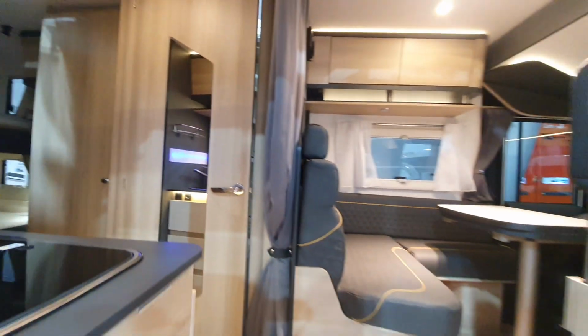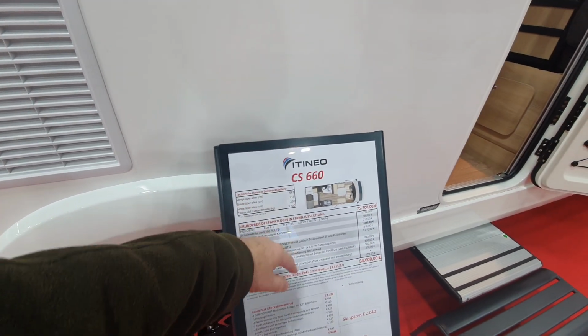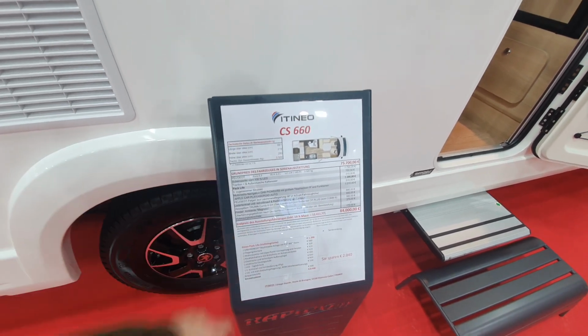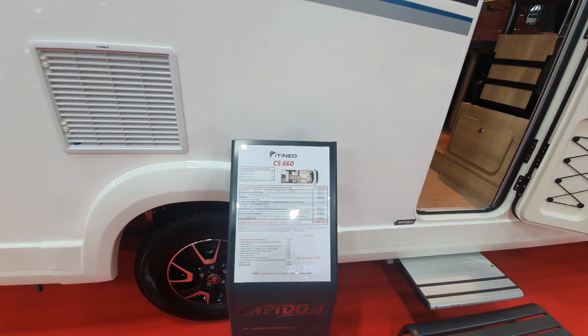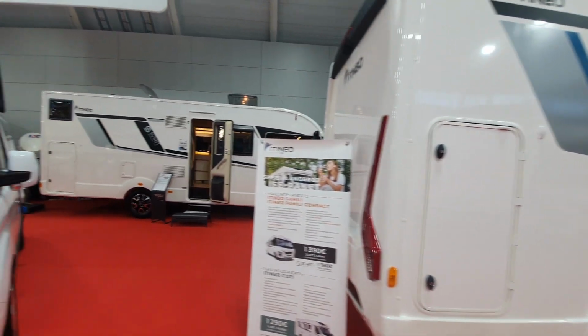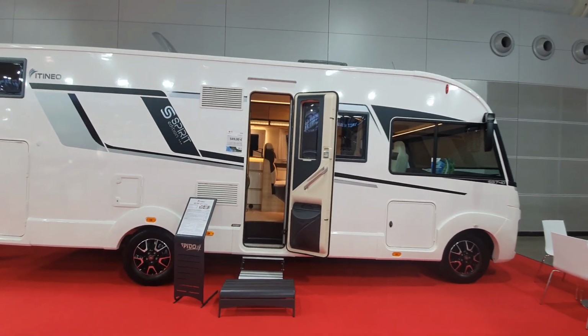So, this one here is 661 centimeters long, and 84,000 it costs. 290 wide, 280. I think I like that better because it saves so much space. But the rear, it's the same. So, Itineo Spirit Edition motorhome.